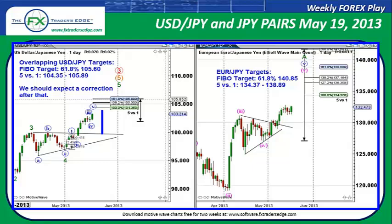On the accompanying euro-yen chart, the wave 5 target measures 134.37 to 138.89, but given the broad-based dollar buying, the yen pairs have lost momentum, including the euro-yen. Once the euro-yen reaches its wave 5 target, we can expect a nice correction down in this pair too.